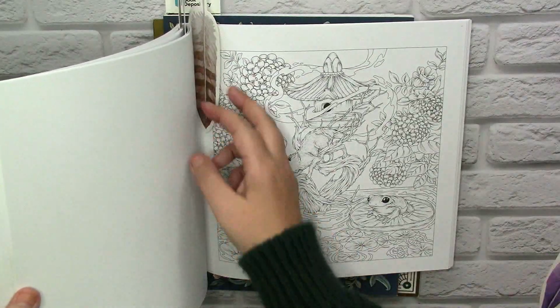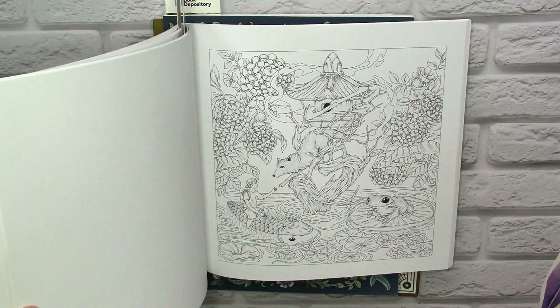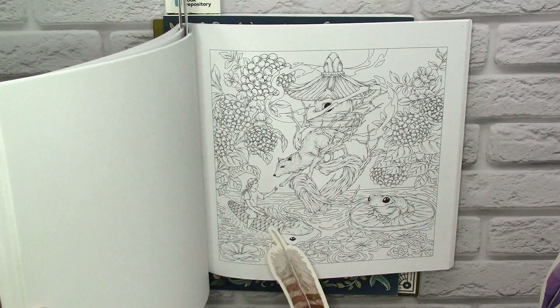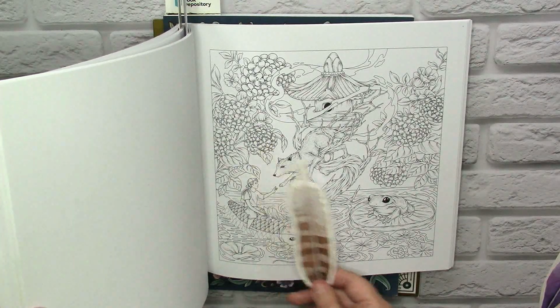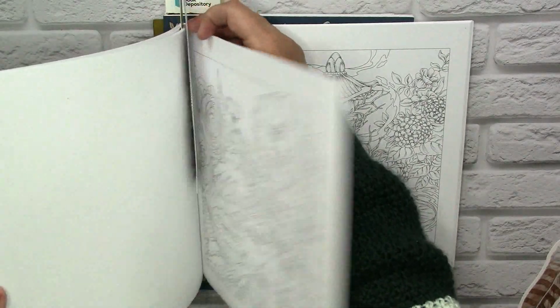This one I selected because during boring and cold February you usually want to color something with flowers, but this one is really challenging with many details, and for this hydrangea I definitely will need a huge amount of time to color it, but the picture is really beautiful.